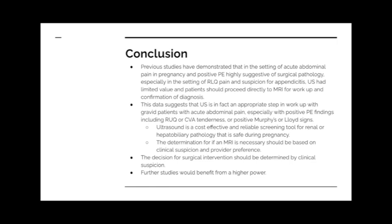This data suggests that ultrasound is in fact an appropriate step in workup with gravid patients with acute abdominal pain, especially with positive physical exam findings including right upper quadrant or CVA tenderness, Murphy or Lloyd signs that are positive as well. Ultrasound is a cost-effective and reliable screening tool for renal or hepatobiliary pathology that is safe during pregnancy.